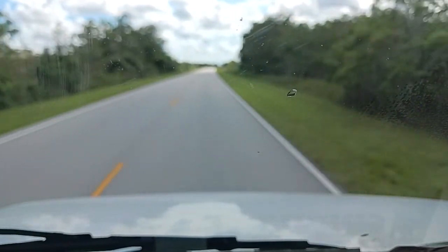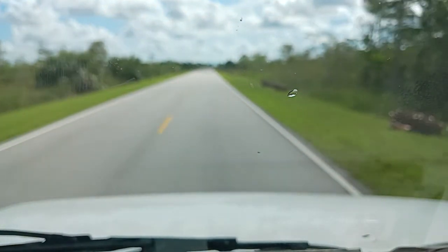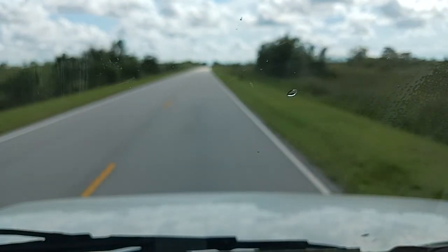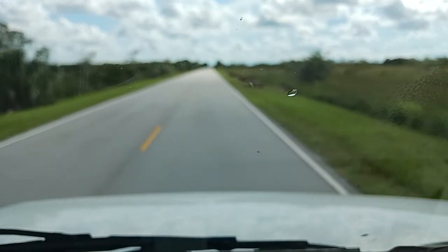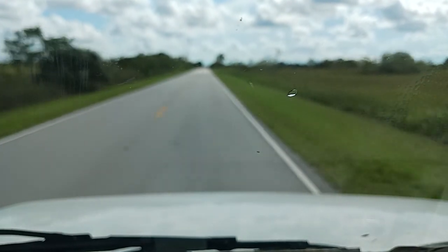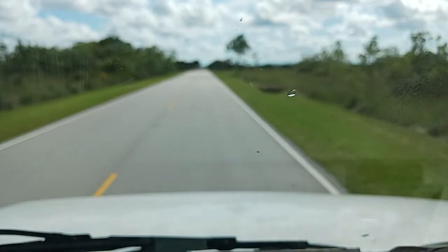They will process the plates. They will process the vehicle registration, and I'll walk out of there, and then there's nothing else to do. I will be a citizen of the state of Florida at that point. So everything will match up. I'll take today as a really good success.